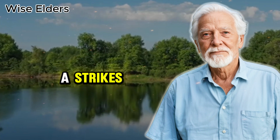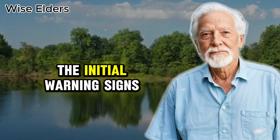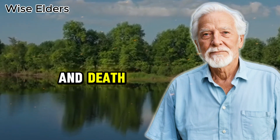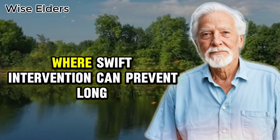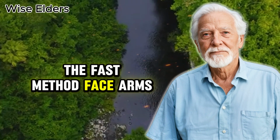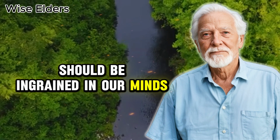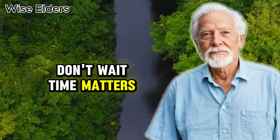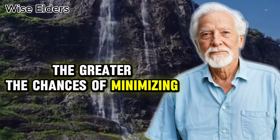When a TIA strikes, time becomes the enemy. It's so easy to overlook the initial warning signs, but acting fast can make the difference between life and death. The golden hour is not just a medical term. It's a window of opportunity where swift intervention can prevent long-term damage. The FAST method, face, arms, speech, time, should be ingrained in our minds. If you notice any sudden changes, don't wait. Time matters, and the sooner medical intervention happens, the greater the chances of minimizing the damage.